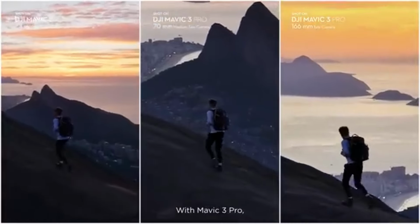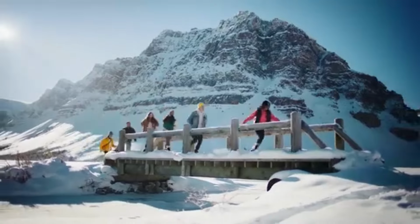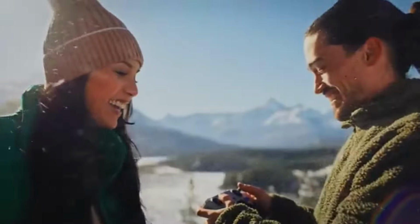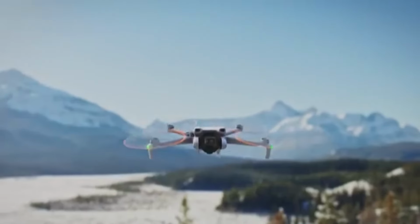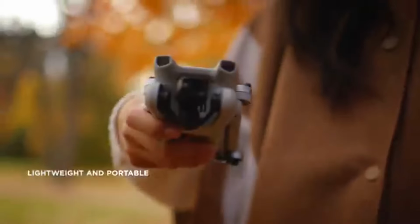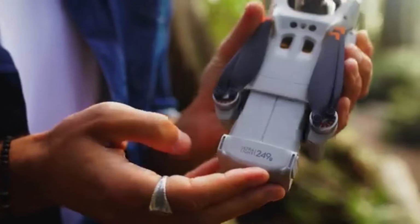shooting breathtaking aerial footage. Number 3, DJI Mini 3. Presenting the DJI Mini 3, the most powerful low-cost drone of 2024 that won't break the bank. The Mini 3's lightweight and compact design makes it ideal for both novice and seasoned pilots who value portability and simplicity of usage.